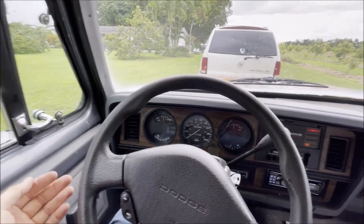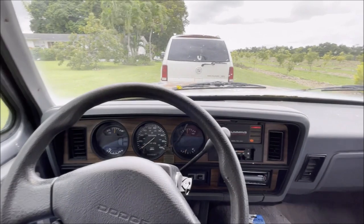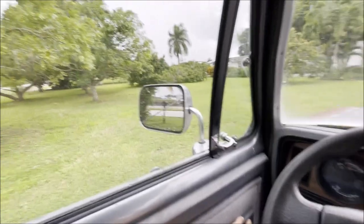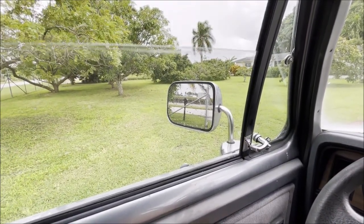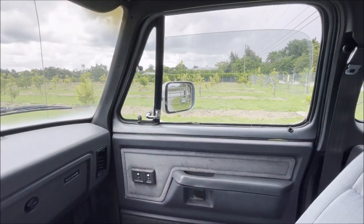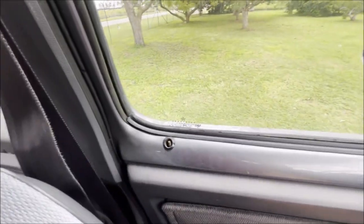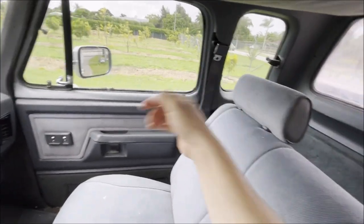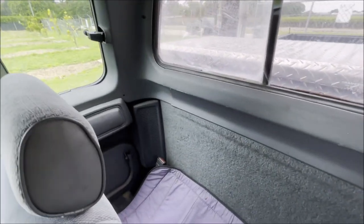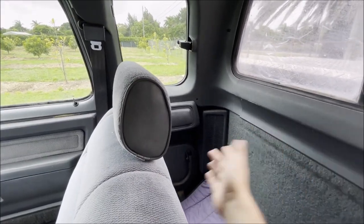Again, I haven't checked any of this. It's basically like an auction buy. I got the same look at it as I would have at an auction. Got to start it, see if the power windows work. This one does, and it works well. As does that one. Power locks. Sure do. So it's an extended cab. Yeah, okay, it's got the sideways seats, jump seats. This work?